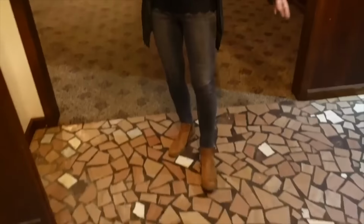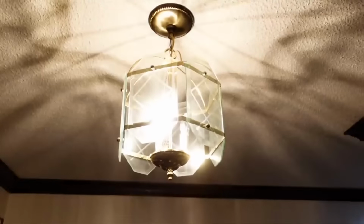So this is the little entryway here. The tile is amazing. Original tiles and original light fixtures. Amazing light fixtures. I think everything is pretty much original to when they first built the house.